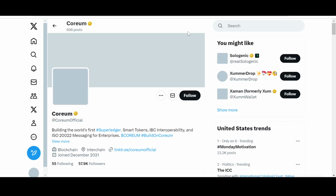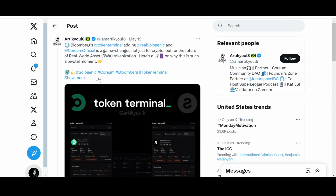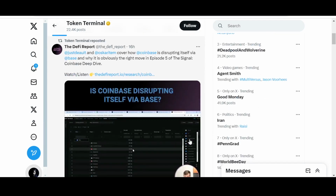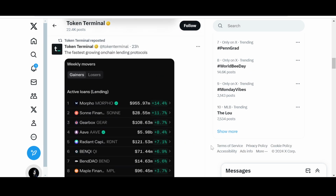So this is cool, guys. This is really good in my opinion. Let us look into their X handle as well. Token terminal, how many followers? 118.4k followers, guys. Fundamentals for crypto, available also on the Bloomberg terminal app portal at apps token go. So I think this is a neat little news, guys. This is really a neat little update. What do you guys think about it? Do hit the comment box below and let the community know.